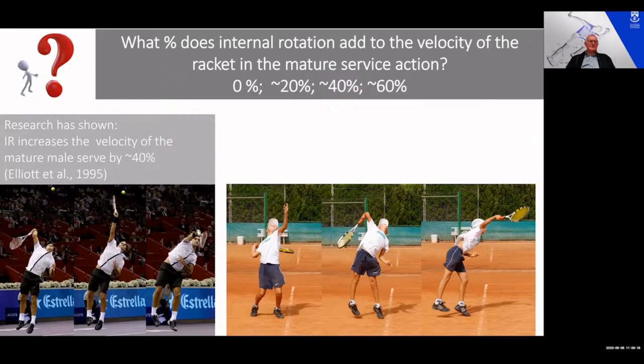Now, this is going to vary clearly from person to person, but research has shown that it will provide about 40% of racket velocity at impact if you use internal rotation. So you can imagine if you take internal rotation out of the service action, where do you find this extra 40%? Some people can try and develop it in other ways, but typically this will lead to misuse and overuse injuries. You can see that the 15-year-old boy also has the correct service action for his age, and he probably at 15 would be starting to get about 40% of his racket velocity at impact from internal rotation.